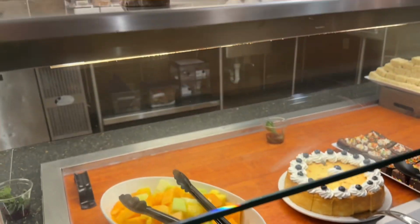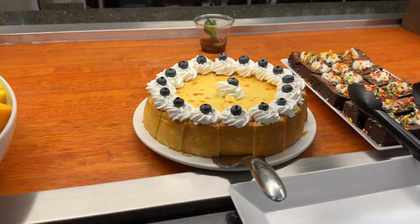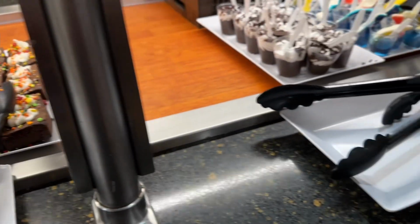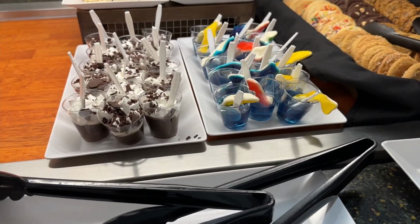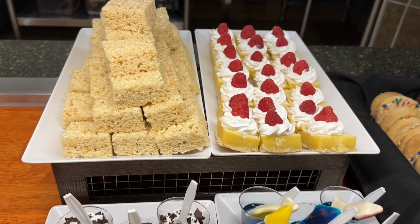Over here at the dessert bar, oh my goodness, they got fruit salad. They have assorted cakes. That looks like a cheesecake right there. Brownie. Oh, these are cool. Individual pudding cup, jello cup. They got some strawberry shortcake over there.